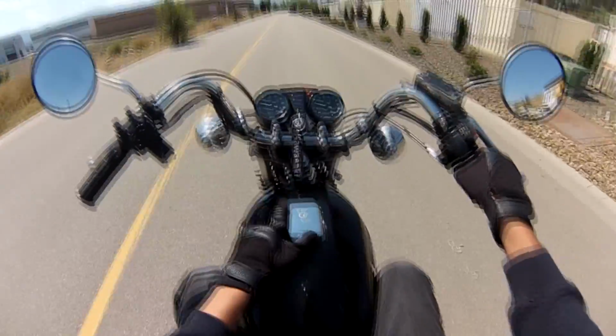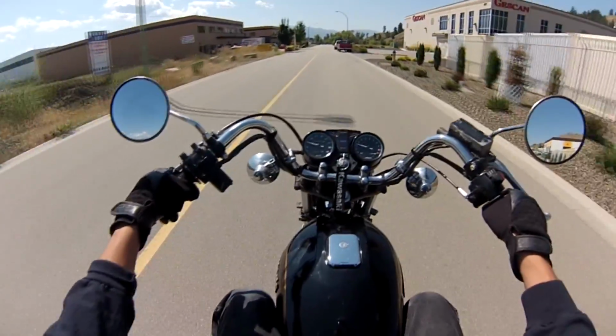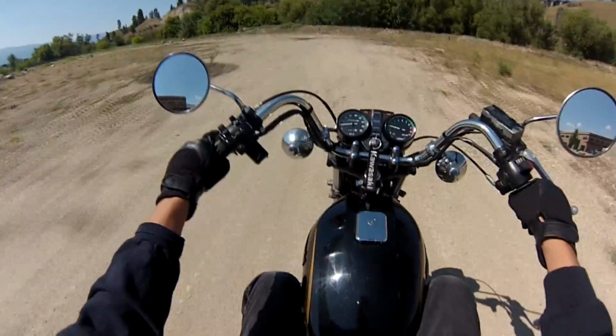But today I'm gonna go to the Honda shop and look at some cool bikes, because yeah, I can. A little off-roading on a cruiser.